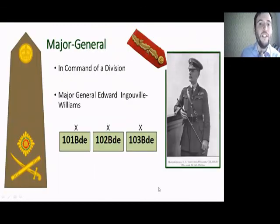One rank up from that is a major general. So I mentioned there the Tyneside Irish. They were 103rd Brigade. If you join 3 of those brigades together, 102nd Brigade is the Tyneside Scottish, and another brigade, 101st Brigade, you can make an entire division, which would consist of around 18,000 men. And the person who was in charge of this 34th Division, which the Tyneside Irish was in, was Major General Edward Inglevill Williams.